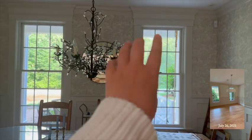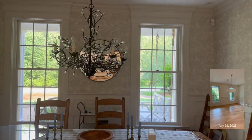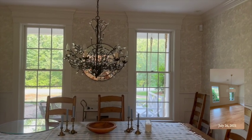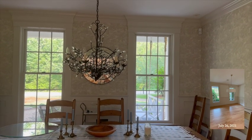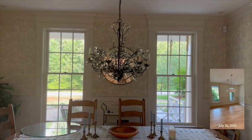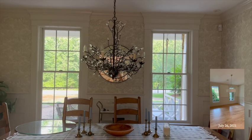These I'm going to be adding probably a Roman shade style window treatment. I don't want to cover up that gorgeous millwork. I want to make sure that's able to shine. Same light fixture from our dining room in our previous house. It's become iconic in our family.